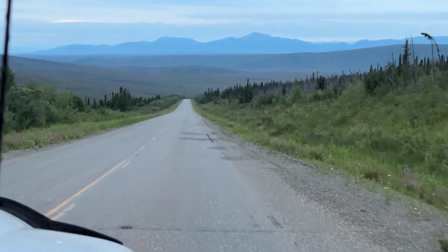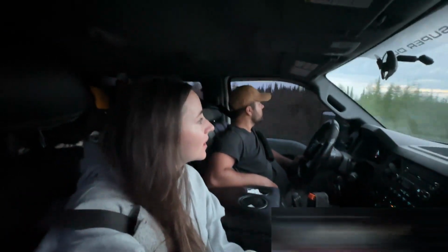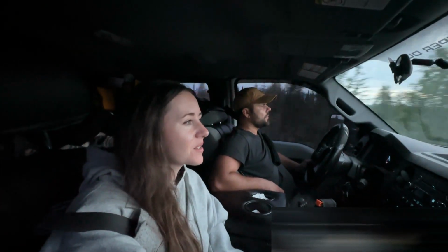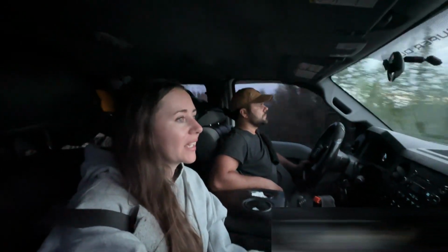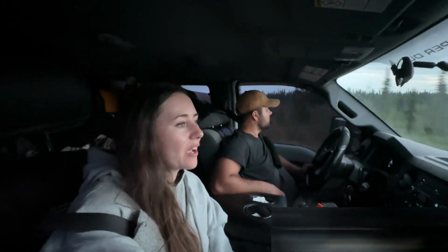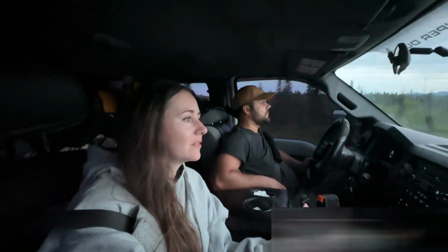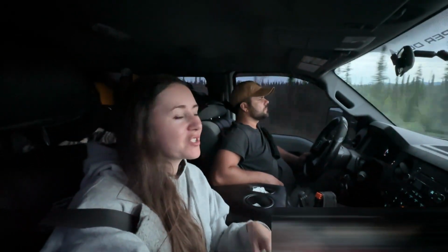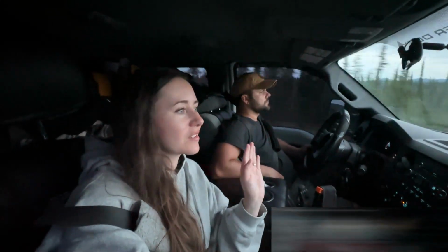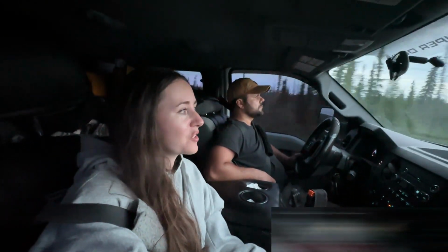It's 2:30 a.m. and this is the light situation. I think the sun is getting ready to rise soon. I don't know, kind of looks like it. It seems like the Dalton Highway changes from gravel, dirt, paved, horrible, decent. It just changes. There are sections of each kind. Right now we're on pavement, but there are still potholes we have to watch out for.